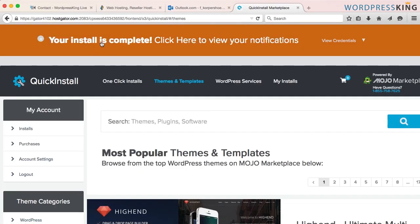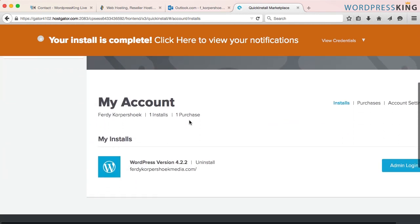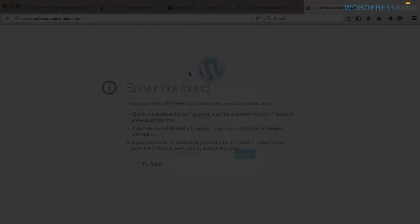My installation is running. My install is complete. Amazing. So what I have to do, I go over here to My Installs. I scroll down, and here I can see WordPress version 4.2.2 at ferdykorpershoekmedia.com. But if I click here, you see the server is not found. That is because it can take between 2 and 4 hours before the domain gets active. So we have to wait for a while. I'm going to take a break and I will be back within a couple of hours.